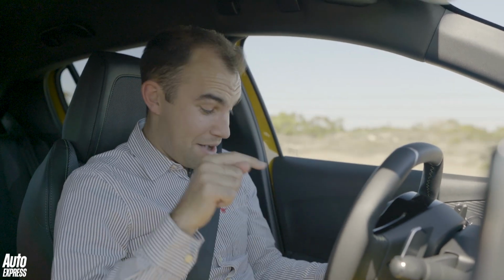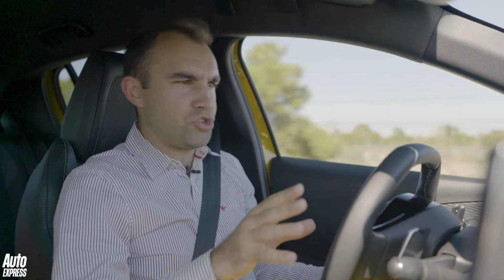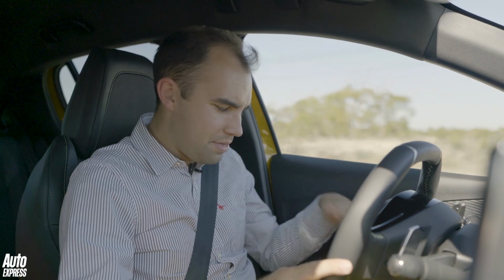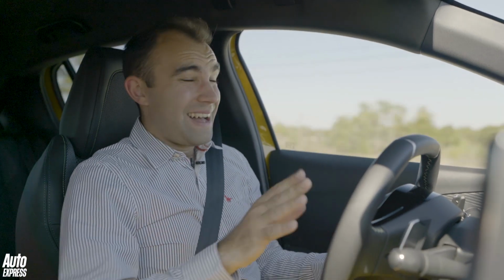Another thing that's very comfortable are these seats. Now, it's not quite as bad as the old 208, where you felt as though you were sitting in an old lady's armchair, but this is very comfortable, very springy, but also very supportive at the same time. Like I say, this is a very comfortable and refined car to drive.